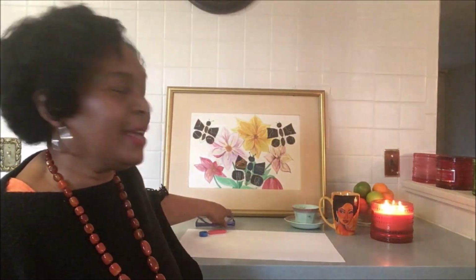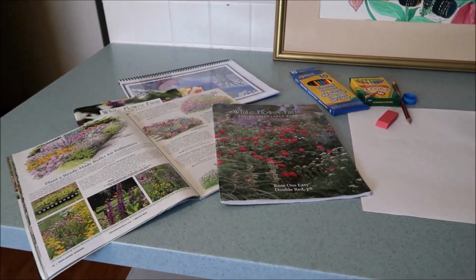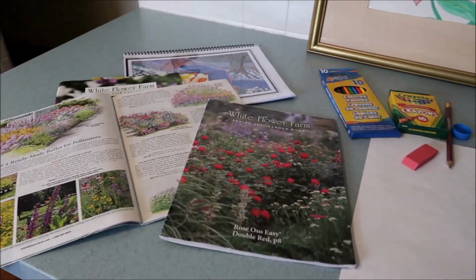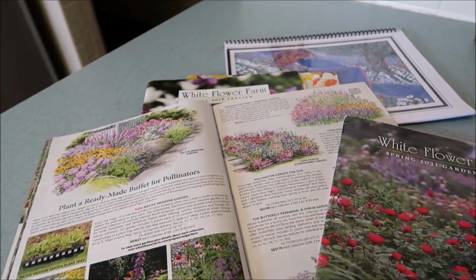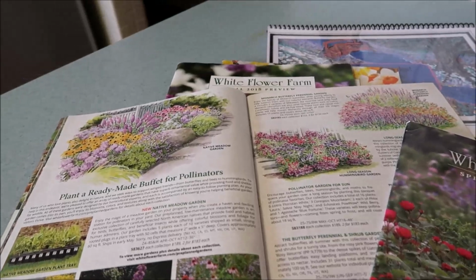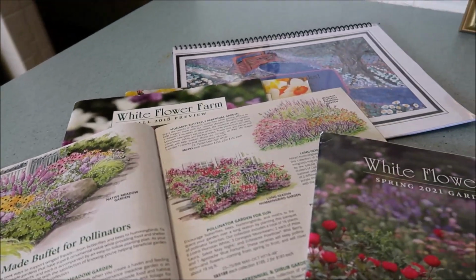I'm excited about this time. So I'm also going to be just looking at the garden and just having a little fun here with my art supplies. This opportunity to design the garden, or even just get a feel for what the garden might look like for 2021, is making me extremely happy.